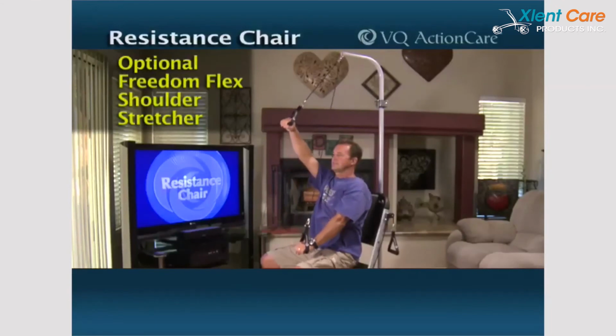So definitely give that a consideration if you have any shoulder stiffness, tight muscles due to arthritis or any previous injury or a current injury. So that's the Freedom Flex accessory to the resistance chair.